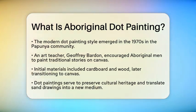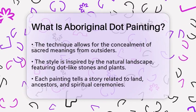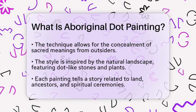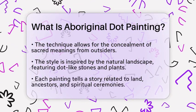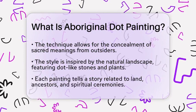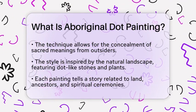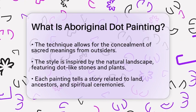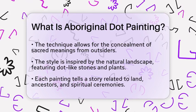The Aboriginal artists translated their sand drawings, which were used in educational and ceremonial contexts, into dot paintings. This technique allowed them to conceal sacred meanings and stories from outsiders, protecting their cultural knowledge. The dotting style was inspired by the natural landscape, with its dot-like stones, spinifex plants, and flowers. This dotted landscape was a natural fit for the artistic style that the Aboriginal people developed.